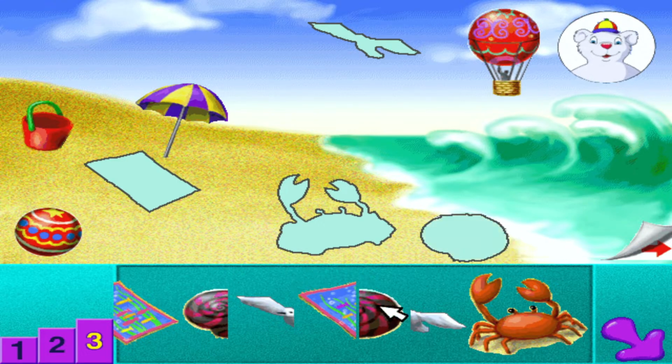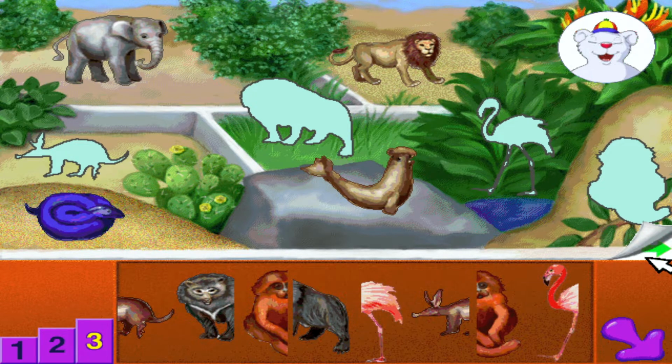Get your sunscreen. We've done this. It looks like a beautiful day at the beach. Oh, wow. Well, they got anything different? My animal friends are so up.